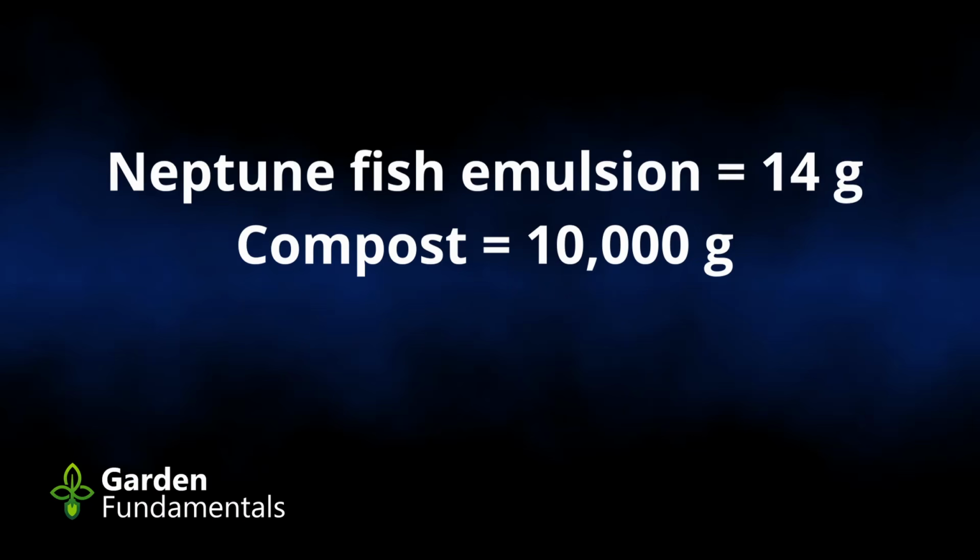So as an example, I took a Neptune product, 1 pint of it, and it's a 2-4-1 emulsion fish fertilizer. If you follow the instructions and apply it to your garden, you will add 14 grams of solid material for every square meter. Now, if I take compost and apply that as a 1-inch layer, I'll end up adding 10 kilograms of solid material per square meter. The compost is adding 700 times as much carbon as the fish emulsion. And remember, this carbon is what feeds the microbes.